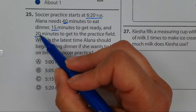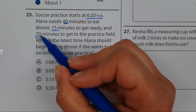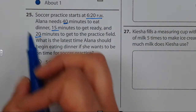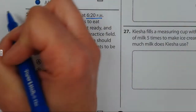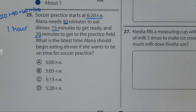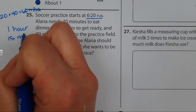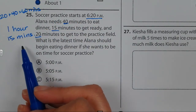So when I add these, I see the 20 and 40, and I know that an hour is 60 minutes and 20 plus 40 is 60. So right there, I have 1 hour. Again, the 20 plus 40 gives me 60 minutes, which equals an hour. And then I also have 15 minutes. So it's going to take Alana a total of 1 hour and 15 minutes to get ready.